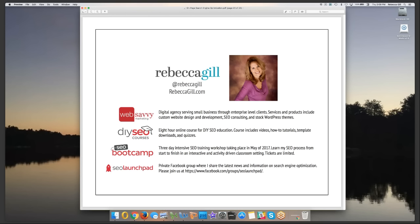Don't always think that you have to be on the number one position to get traffic, because you can get good traffic at 2, 3, 4, 5, and 6.